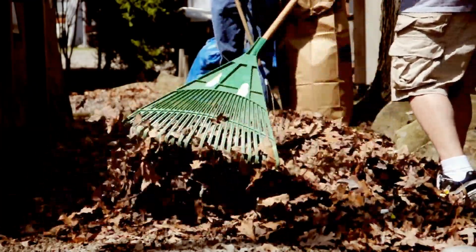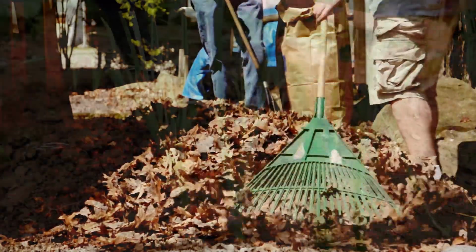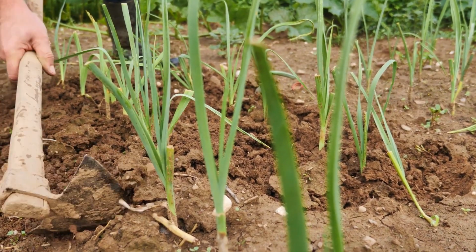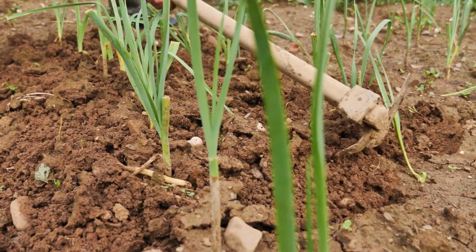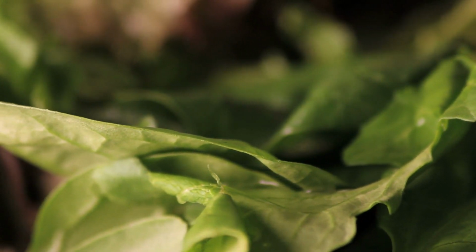Organic materials, such as leaves, grass clippings, kitchen scraps, and cardboard, are layered to create a thick composting bed. Over time, the materials break down and enrich the underlying soil. 6. In-vessel composting. In-vessel composting utilizes specially designed containers or systems to compost organic waste. It is often used for large-scale composting operations.